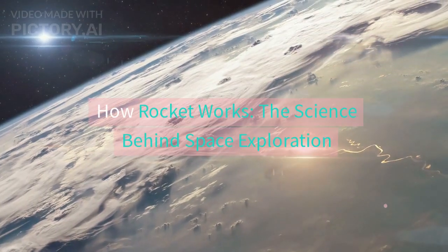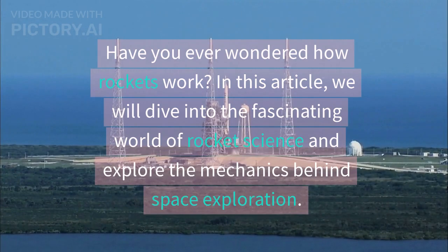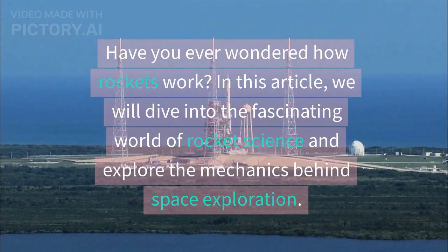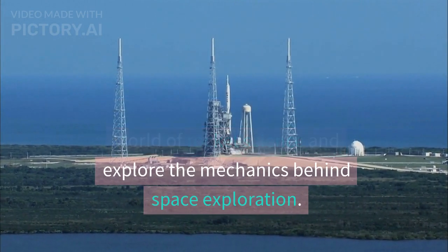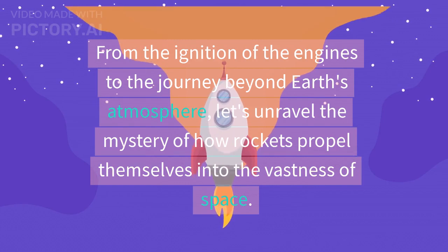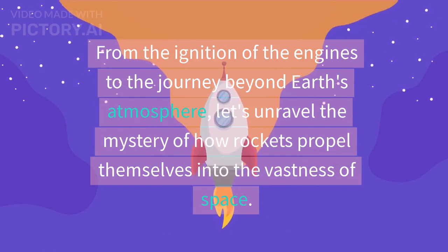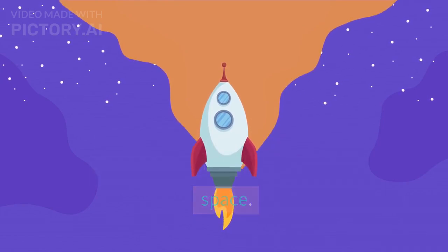How rockets work: the science behind space exploration. Have you ever wondered how rockets work? In this article, we will dive into the fascinating world of rocket science and explore the mechanics behind space exploration. From the ignition of the engines to the journey beyond Earth's atmosphere, let's unravel the mystery of how rockets propel themselves into the vastness of space.